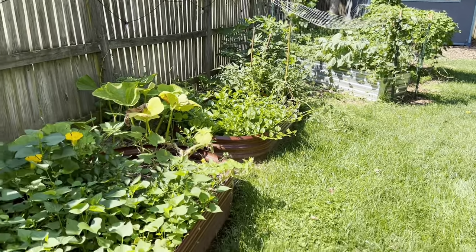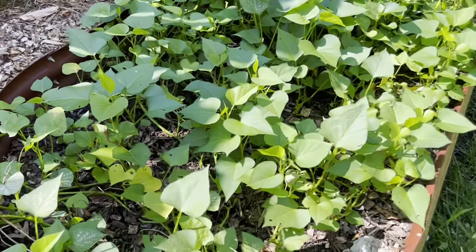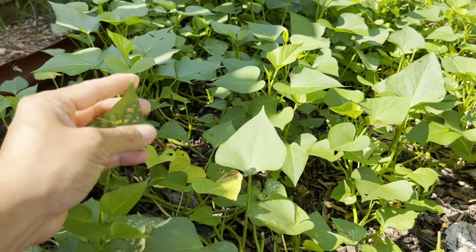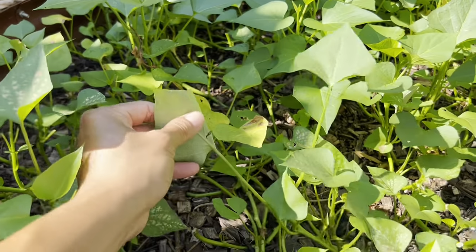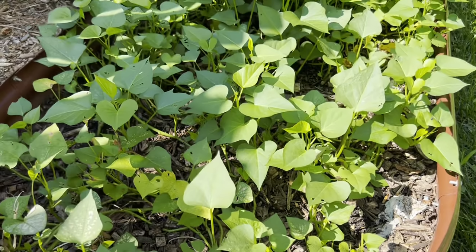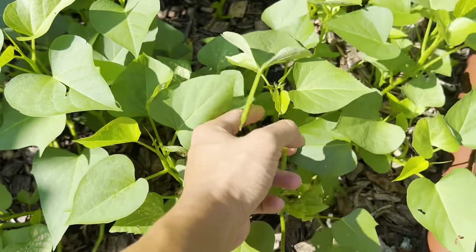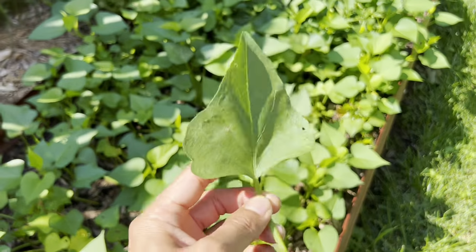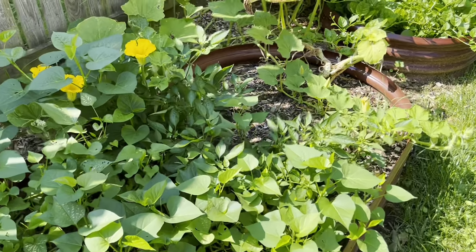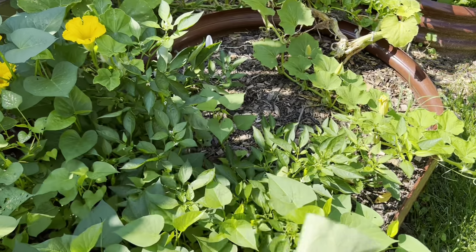And on the left, in this raised bed, this is sweet potato. We Asian people like to eat sweet potato leaves. This is a great substitute for spinach, and it does really well in the heat. All you do is cut the leaf like this, and then you saute it or boil it. Sweet potato is part of the morning glory family, so it's safe to eat once it's cooked.